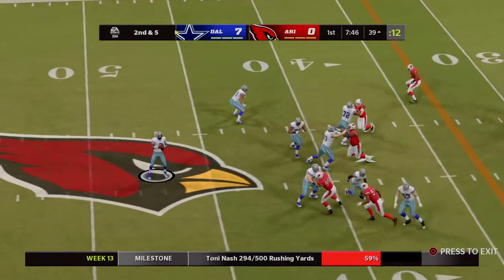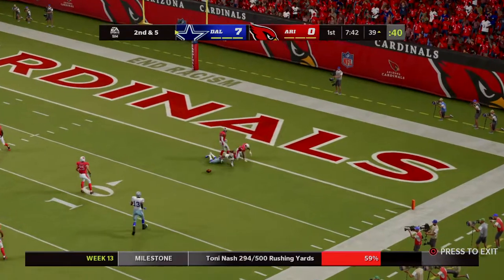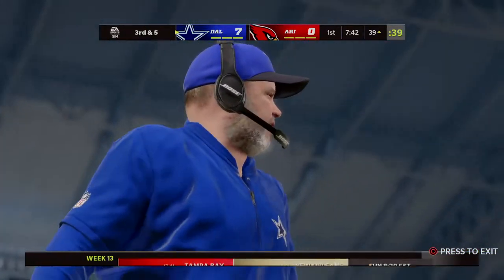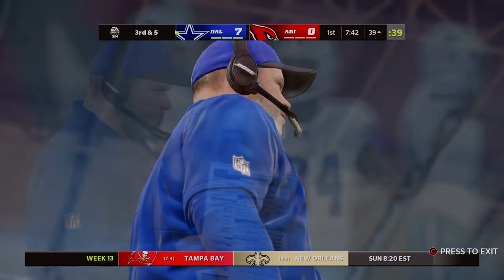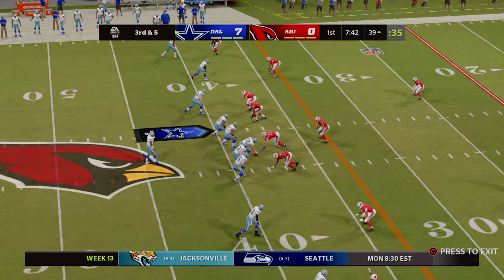Off the play fake. Nash. He'll fire deep downfield for Lamb. That went a little too high as it's knocked away and incomplete. So many times we see teams go on the road and want to lean on their running game, but this crew just announced they're going to try and air it out and make hay downfield.